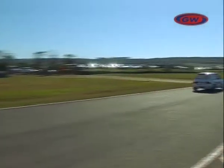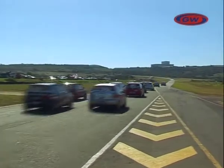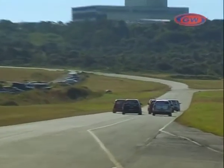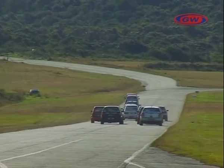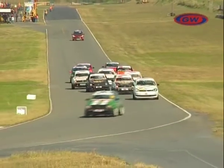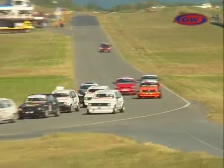Justin Taylor in his new Golf 2 making its debut down here at East London, because remember, the first race he brought it out in, it didn't really turn a wheel in anger, and now it means business in third place as they get to Potters. A great drive there by Taylor. He's brought that car from nowhere within 3 races to third on the road.